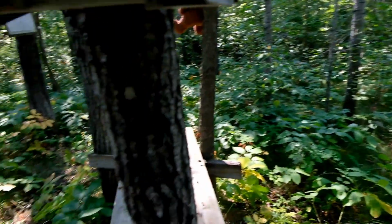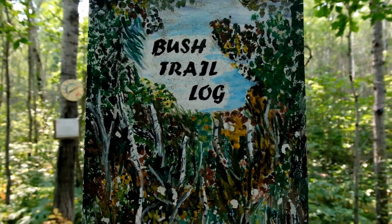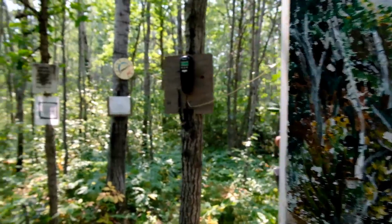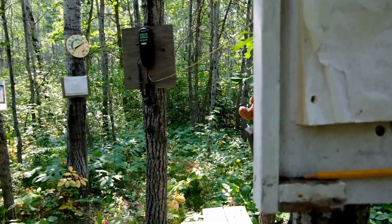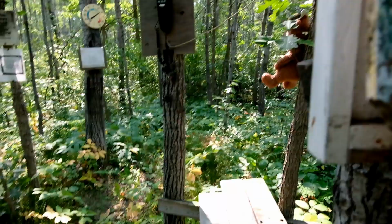Look. Bush trail log. Yes. And I will open it up. There is a pencil up top and the bottom. Good stuff. I can sign it.